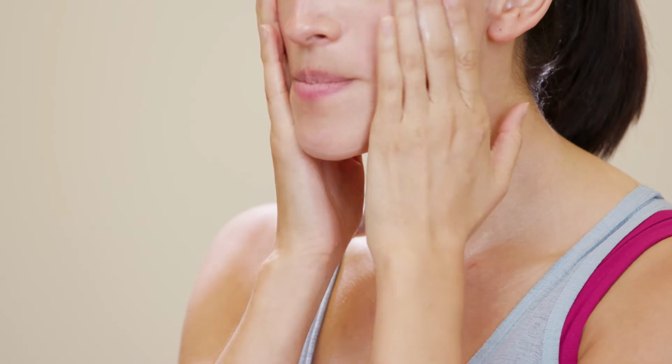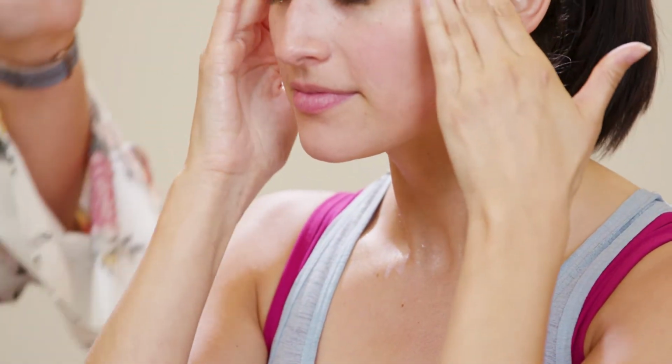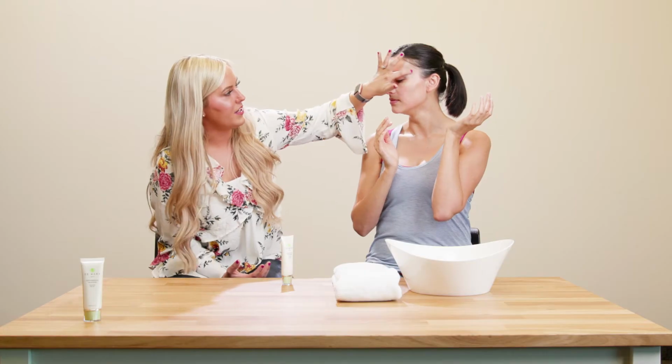You don't have that cheap sunscreen look of all of the different places. You've done a really good job of getting it rubbed in around your eyebrows, which can be one of the most difficult areas to go. How does the sunscreen feel? Does it feel greasy? No, it doesn't feel like typical sunscreen. It's lighter than the other sunscreen.